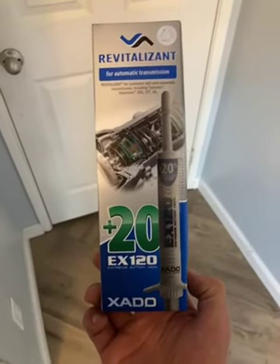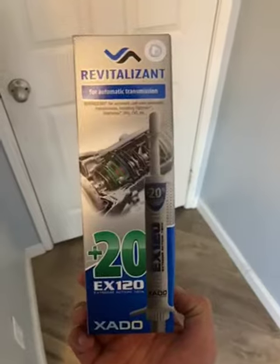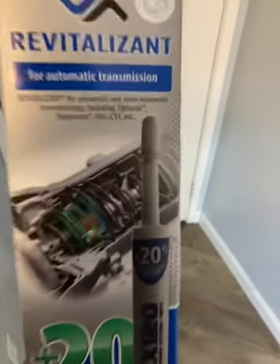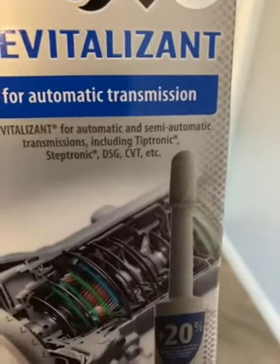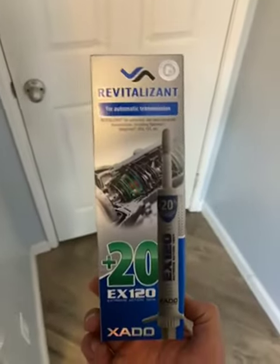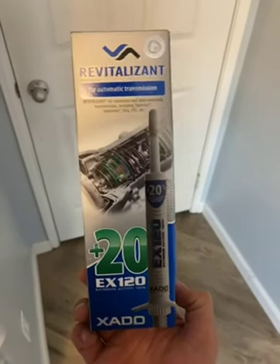Right, so this is the XADO revitalizing for automatic transmissions. My car actually has a constant velocity transmission. So this is one of the few products you can see right here. It is actually CVT approved. So it is specifically for CVT transaxles and transmissions.